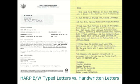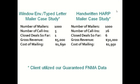Well, let's break down these two letters. We've got the window envelope and the typed letter versus the handwritten HARP letter. Let's break down these results, because you mailed the exact same amount for both, and you did it in the same target area. So it wasn't like one went to one side of the country and the other one went to the other side of the country. Did you do odd and even zip codes, or how did you split this up, Jeff?